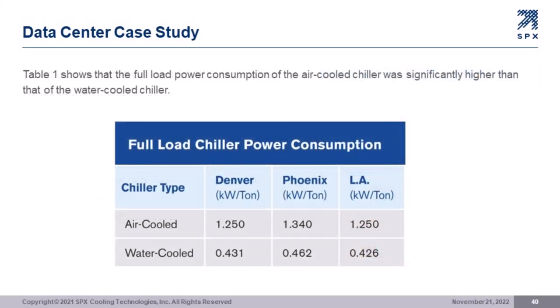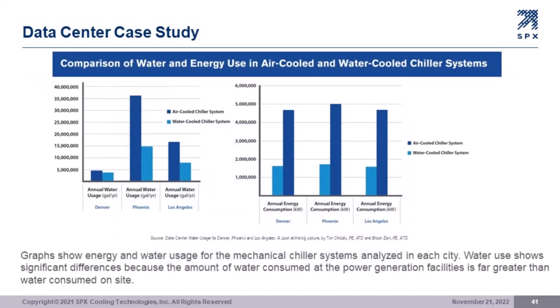And if you look at just the power consumption, I think this one makes logical sense. We've discussed this previously, but there's pretty much an almost 3-to-1 ratio across the board on the chiller plant level. Now, when you look at the water use holistically here, the graph on the left might be a little bit hard to read, I can read through it. Basically, it adds up water usage at the site as well as the water usage at the power plant for these regional locations. So the first one on the left there is Denver. The dark blue represents the air cool system, and the light blue represents water cool.